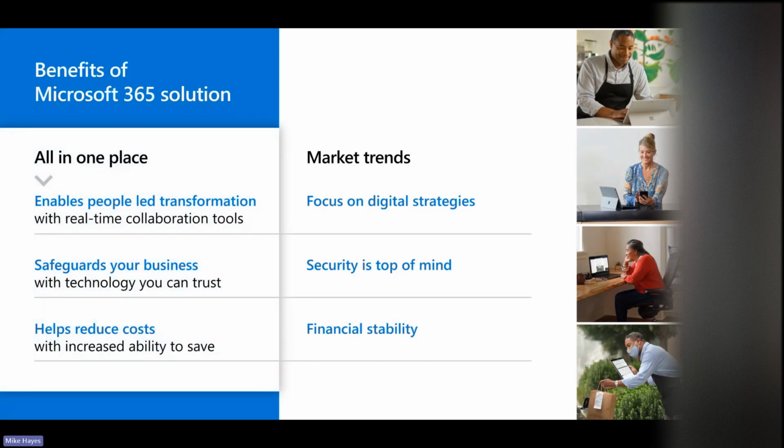Together with the right tools at hand, we can help grow your business. The Microsoft 365 solution is designed to equip business owners to respond to those key challenges, help you secure your business with technology you can trust, and also importantly, help reduce costs.